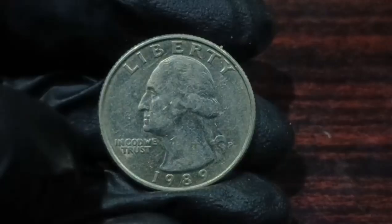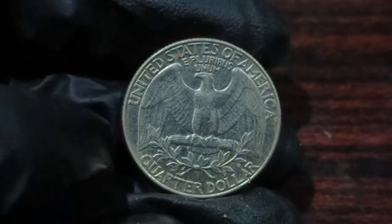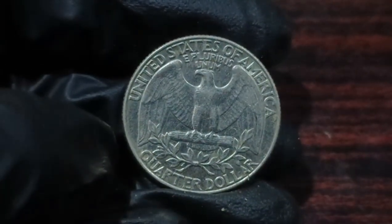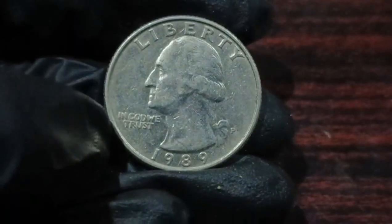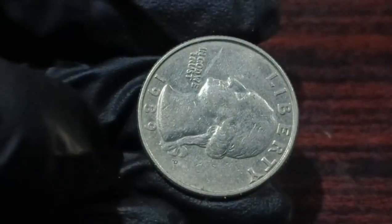To understand the immense fascination with the 1989 quarter, it's essential to view it within the broader timeline of American coinage. By the late 1980s, the United States economy was evolving, and so were minting technologies. Coins were becoming more standardized, and mint errors were less common than in earlier decades. This made genuine 1989 error coins more valuable, as their rarity increased.